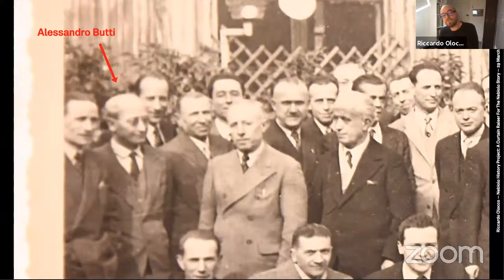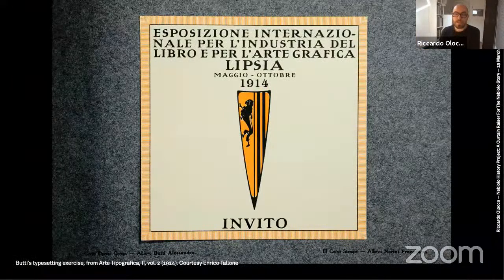Butti's biographical information is also scanty. We know very little of him. We know that he was born in 1893 in Casalnoceto, in the province of Alessandria, that is not far from Turin. And it's not clear where he studied, how he got involved in typography. However, in 1916, he won an award in Turin for designing an album of alphabets. And in the following years, he designed several covers for the graphic periodical Graphicus. Here you see some typesetting exercise that was done by Butti when he was a student.